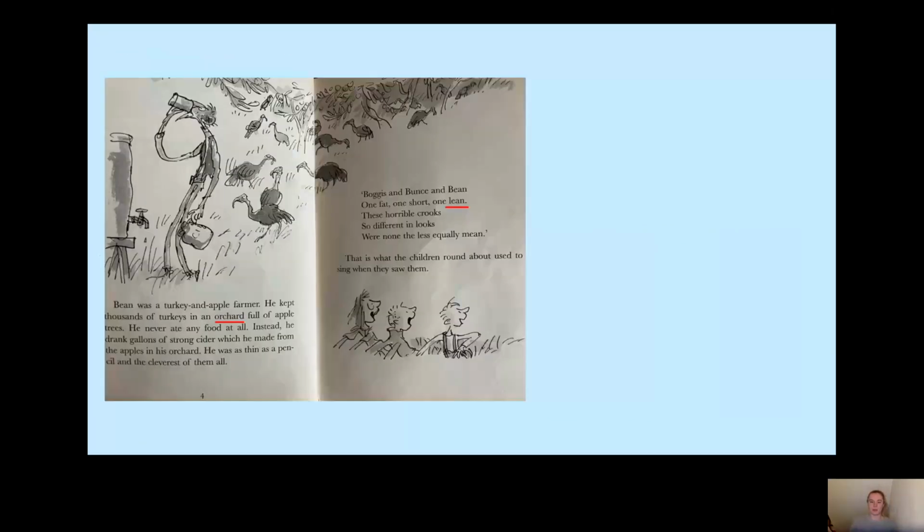Okay, so let's go back to the book, page 5. Boggis and Bunce and Bean, one fat, one short, one lean. These horrible crooks, so different in looks, were none the less equally mean. That is what the children round about used to sing when they saw them. Okay, so they're singing a little poem, aren't they? Can you spot the rhyming words in the poem? Pause the video now and see if you can spot them.